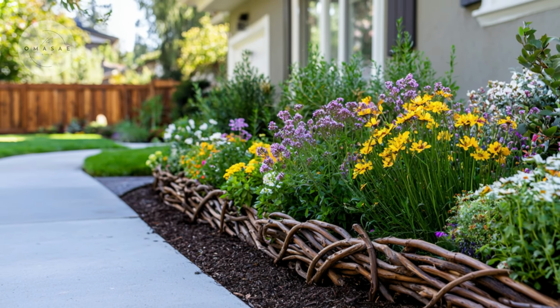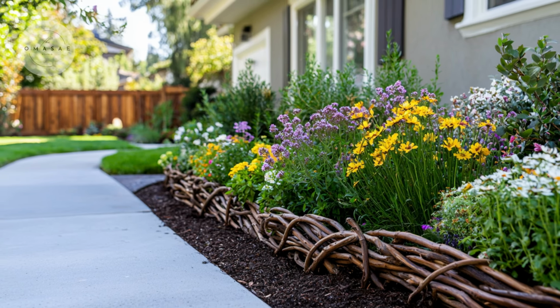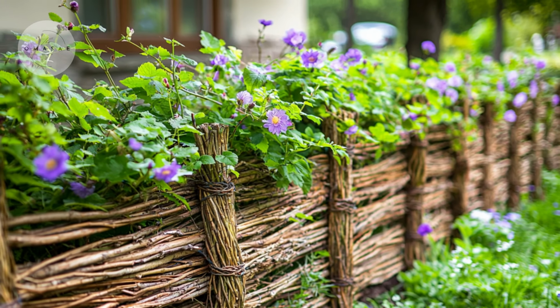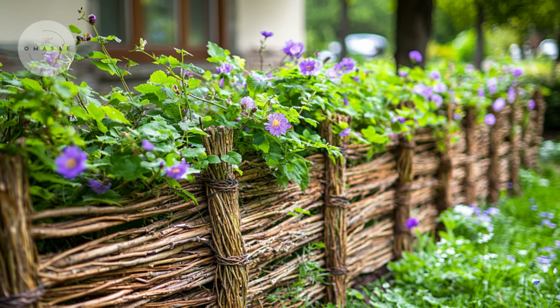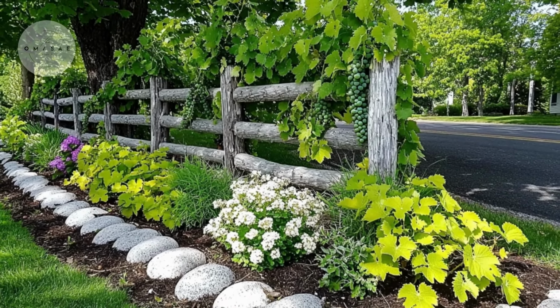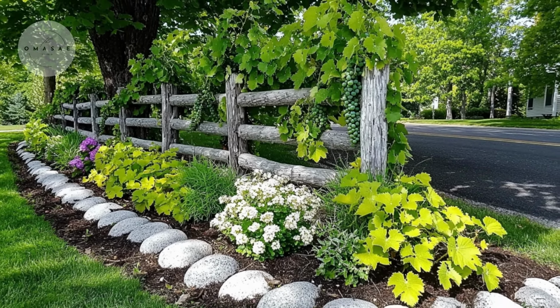Looking for something rustic and raw that speaks to nature? The woven wood and vine fence merges craftsmanship with wild greenery. Start with thin branches or willow rods woven horizontally between vertical stakes to form a natural-looking screen. Over time, allow vines like honeysuckle, clematis, or grape to wind their way through the structure. The result is a living, breathing fence that feels like it grew there all along.